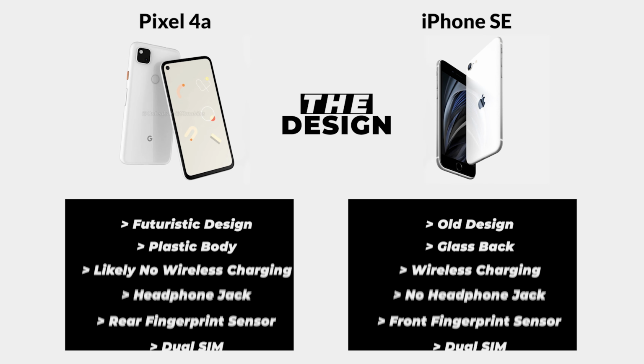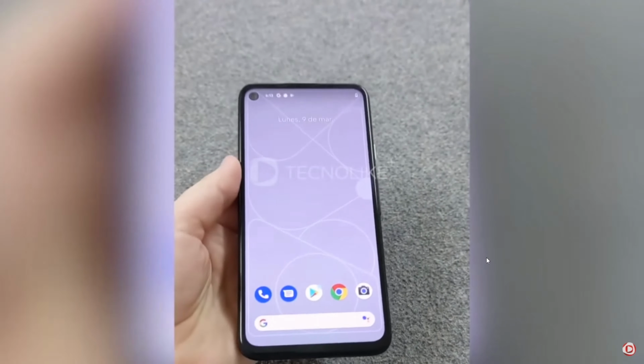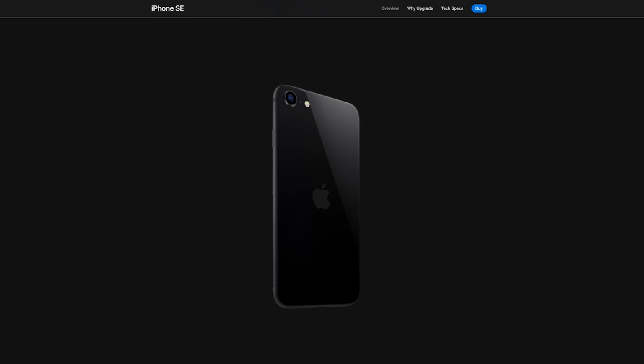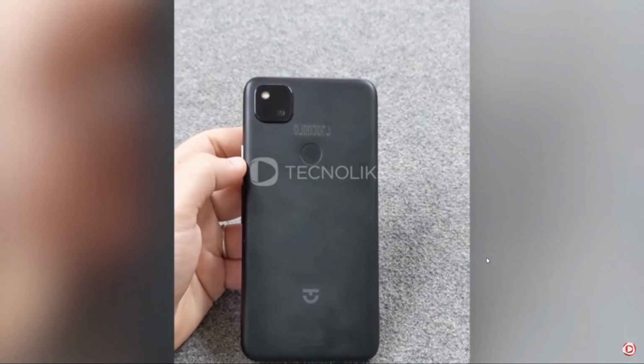Here I think the Pixel 4a has a more futuristic design, with a bezel-less and hole punch display that gives you a higher screen-to-body ratio, versus the relatively old design of the iPhone SE with a very big chin and forehead, which is a plus for the Pixel. However, the iPhone has a glass back which supports wireless charging, and so far the Pixel 4a is expected to have a plastic body, which is a plus for the iPhone.